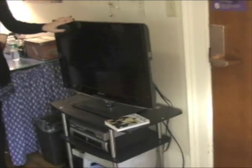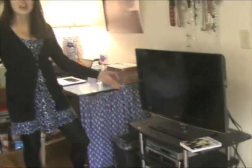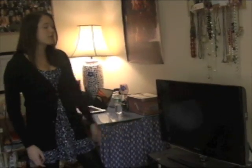Welcome, welcome to my boudoir. This is where the magic happens. This is where eight papers are written every single day of the week. And check this out. We've got a Samsung LCD with basic cable and TiVo. Doesn't get much better than that. Some days I'll just lie here and I'll be like, hey, yo, I wanna watch a little Office. I wanna watch a little Grey's Anatomy. And I can do it right here.